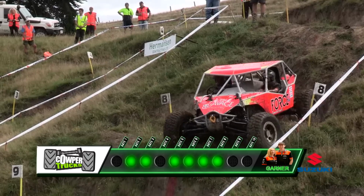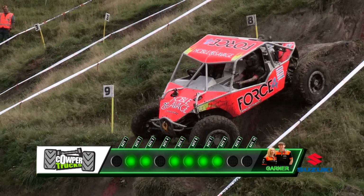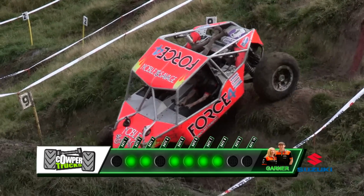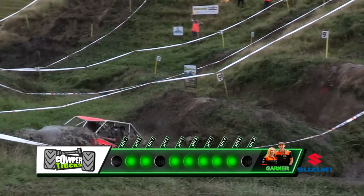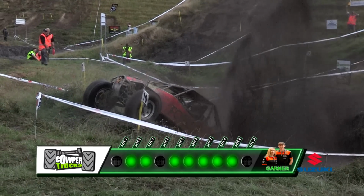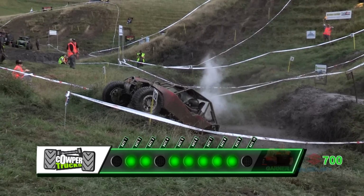It certainly looks easy, but it isn't. These steps cut deep into the hillside are very steep and very deep. Number 9, can you get through 9? This is the one you cut on the diagonal, nearly puts the Force four-wheel drive equipped truck on its side. Can you get to the end of the course? No one's been able to do it so far. You've got to maintain forward momentum, and he can't do it.